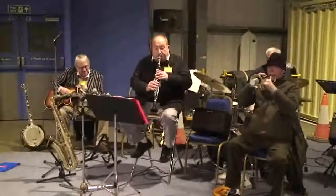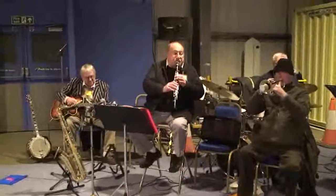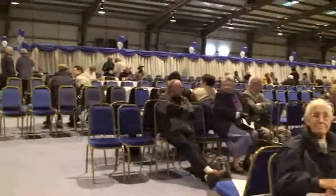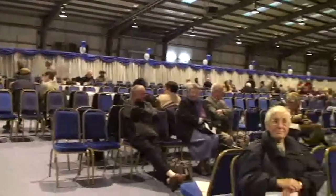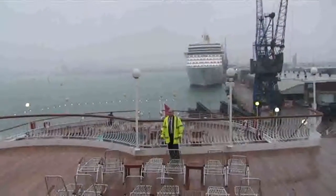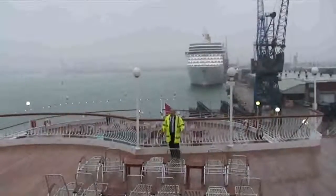Now Saga and the Port of Southampton, they did a great job actually converting this fruit terminal into a passenger terminal. There was carpet, there was tea and coffee, and of course there was music. And it was actually really nice, but they can't wait to get the proper Terminal 5. And I bet the passengers can't wait to get going either.